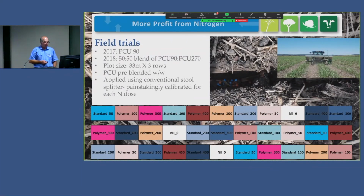So testing these in the field, I'd just like to point out that doing these field trials was quite challenging because they're polymer-coated urea. It's actually quite slippery, and it took a lot of effort for the tech staff to calibrate the equipment for accurate dosing in the field, and that's just our design. You can have a look at that in more detail in our final report, which Margarita's got online somewhere.